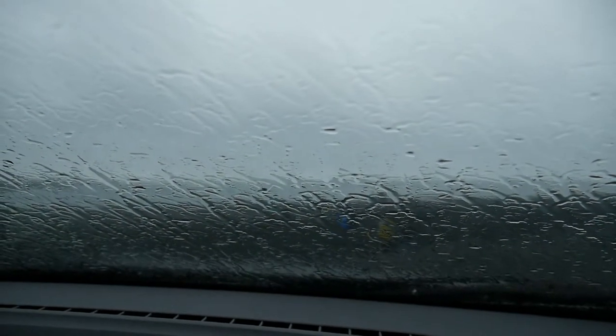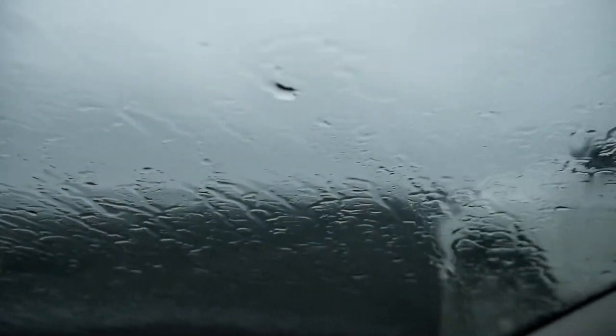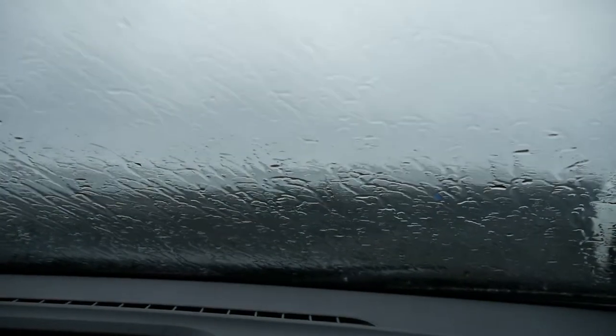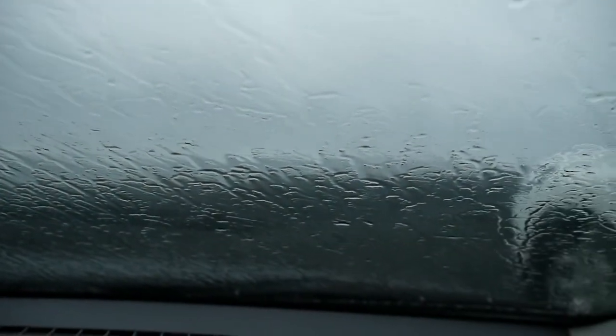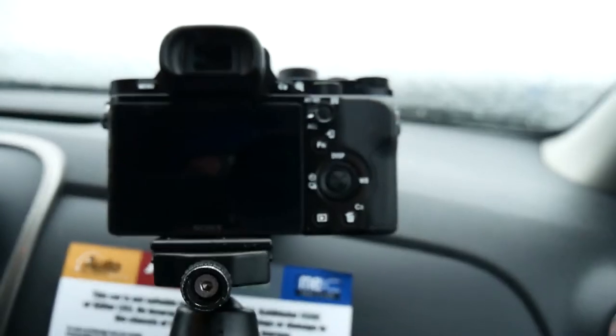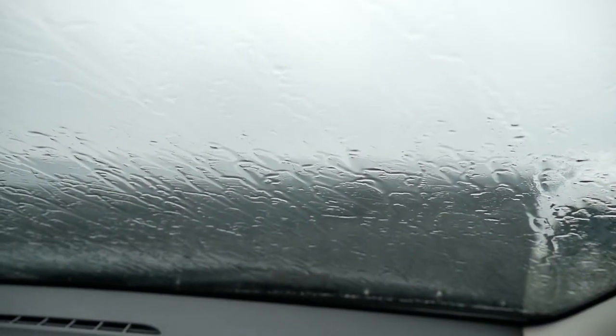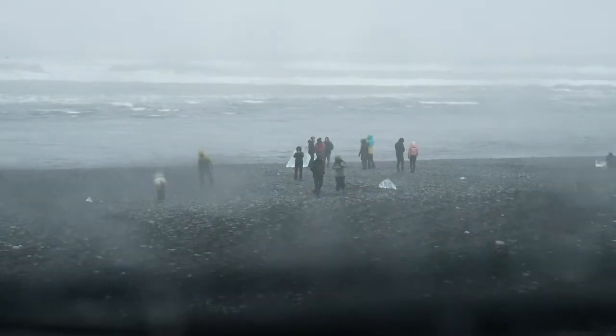Well, that's us arrived at Black Diamond Beach. Absolutely torrential rain. That's the view from the car. If you don't laugh, you'll cry. We've got the camera set up here, good to go. And bags. I don't fancy taking out in that.